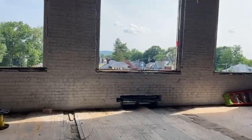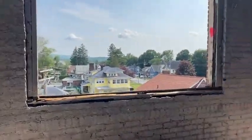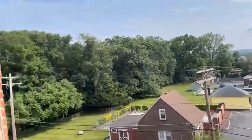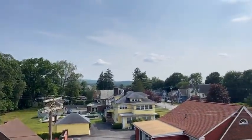So somewhere in here was the wall between Mr. Cunningham and Mr. Saul back in the 70s and the 80s and the 90s. Oh, and where I'm standing right now is actually the teacher's lounge. Oh, right. In the middle. Yep. So there's the view looking down East Main towards the hospital.